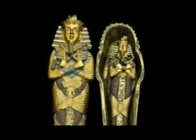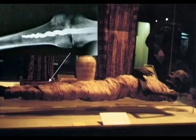Inside the left knee, I said right, but it's the left knee, was found a 9-inch orthopedic metal pin to hold the bone. It was placed in such an advanced method for that time that initially scientists could not distinguish whether it is an intervention of the modern age or ancient surgery.